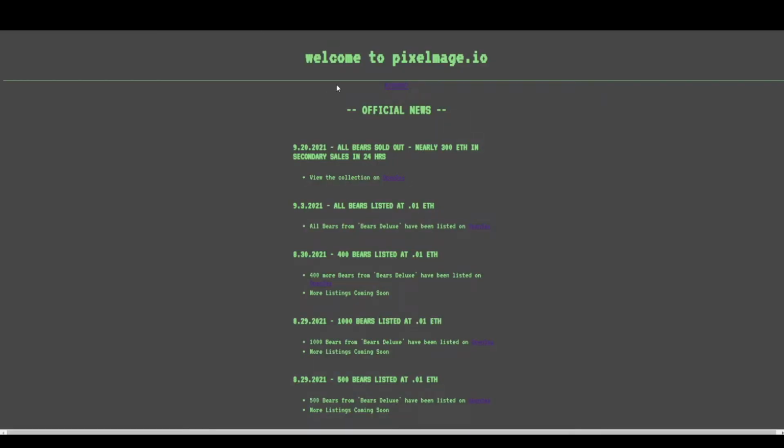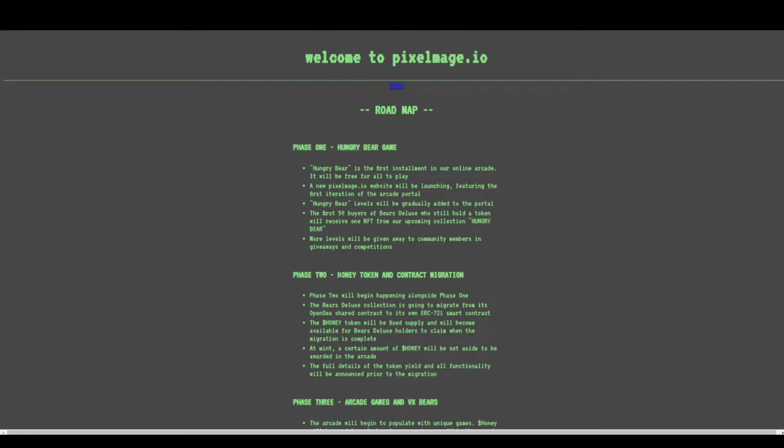So let's take a look at their roadmap. We're somewhere in phase 2 right now, Honey token and contract migration. Phase 2 will begin happening alongside phase 1. The Bears Deluxe collection is going to migrate from its OpenSea shared contract to its own ERC 721 smart contract. This is good. The Honey token will be fixed supply and will become available for Bears Deluxe holders to claim when migration is complete. At mint, a certain amount of Honey will be set aside to be awarded in the arcade. The full details of the token yield and all functionality will be announced prior to the migration.